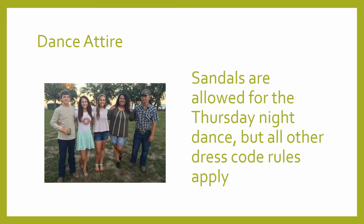With the exception of this one event, the dance on Thursday night. Sandals are allowed for the Thursday night dance, but all other dress code rules apply, so make sure you're following those. This will be the one opportunity that you get to wear sandals.